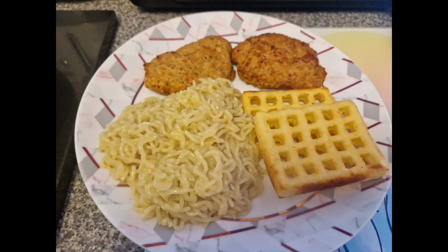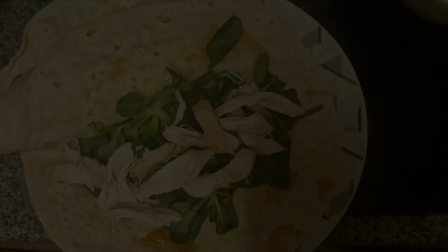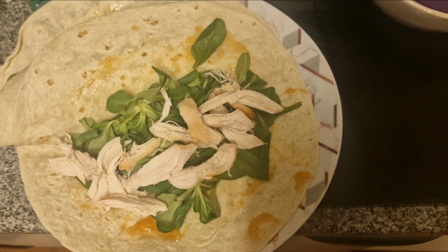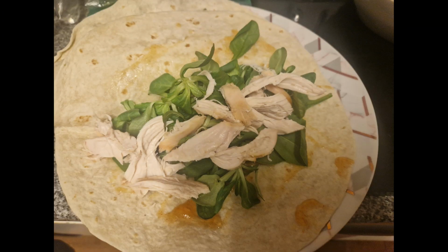Obviously, you know, I try and make sure the kids are eating something, but it's just breaded chicken steaks, waffles, super noodles, and then my daughter had a ton of sweetcorn, because she likes to have a ton of sweetcorn. Weirdo.